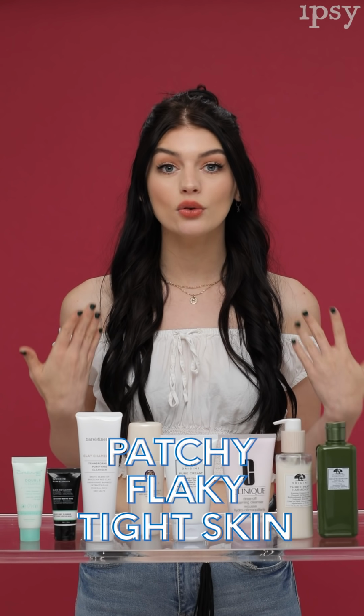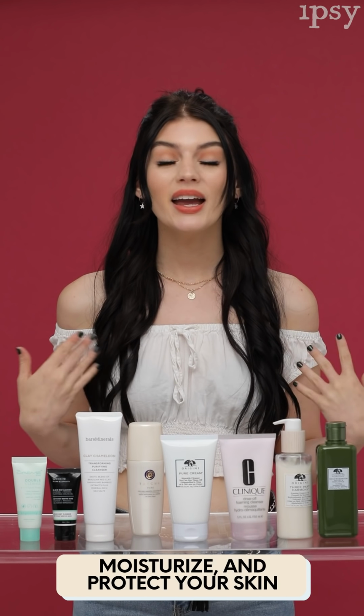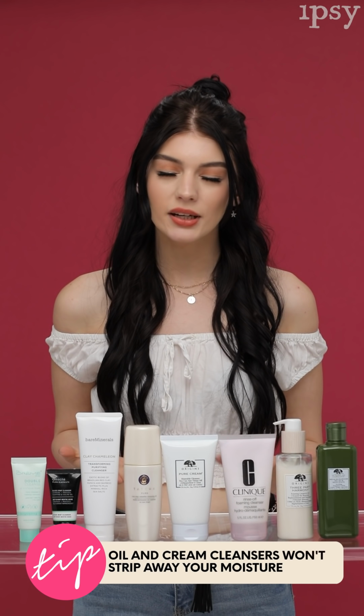If you have patchy, flaky, or tight skin in your T-zone or cheeks, then you may have dry skin. People with dry skin may have smaller pores actually, but you may have more redness or visible lines and wrinkles. Your goal here is to nourish, moisturize, and protect your skin. Oil and cream cleansers are perfect for dry skin because they won't strip away your moisture or oils.